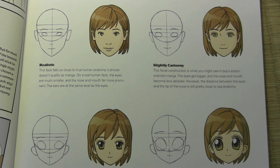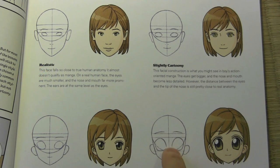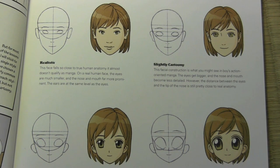Now, are you going to draw a grid like this every single time you draw your character? Maybe not, but you should analyze, once you find the version of the character that you like most, do a sort of analysis like this. Pop a circle in there, maybe get some lines in there to help you see where are the eyes, how far are they from the nose, the mouth, the chin, and so forth. And then, that's going to help you draw the character more consistently as you go from one panel to the next.